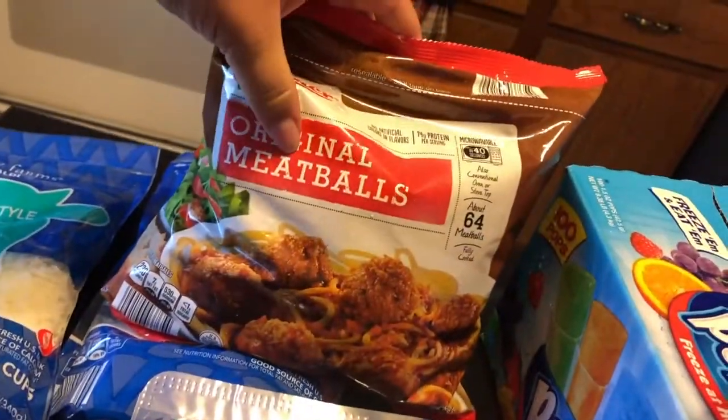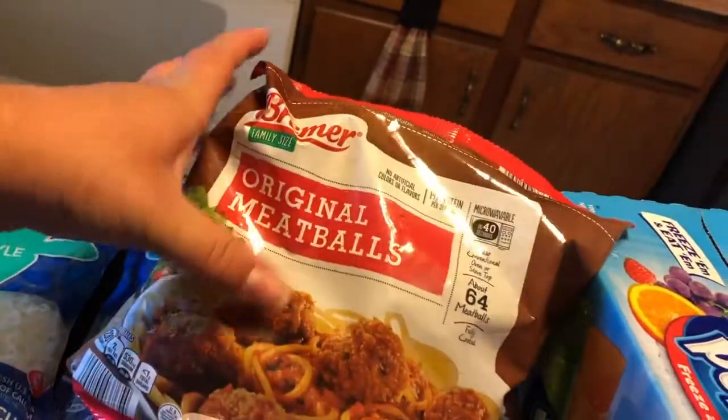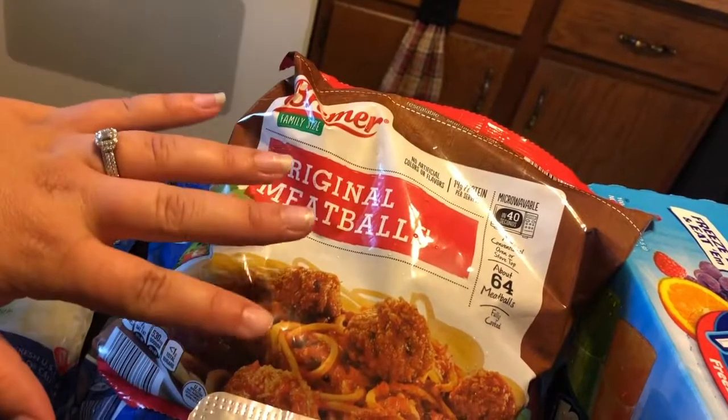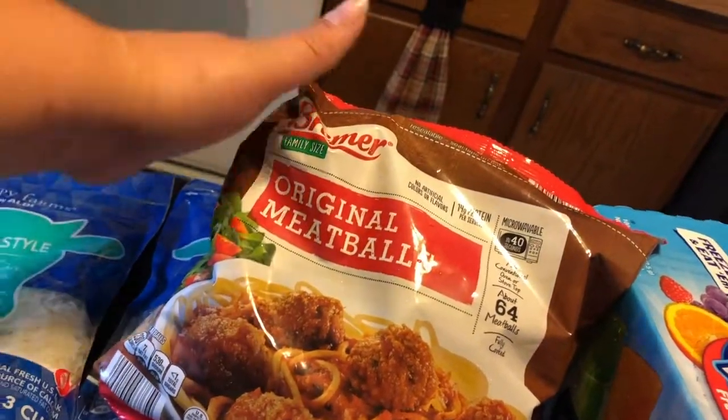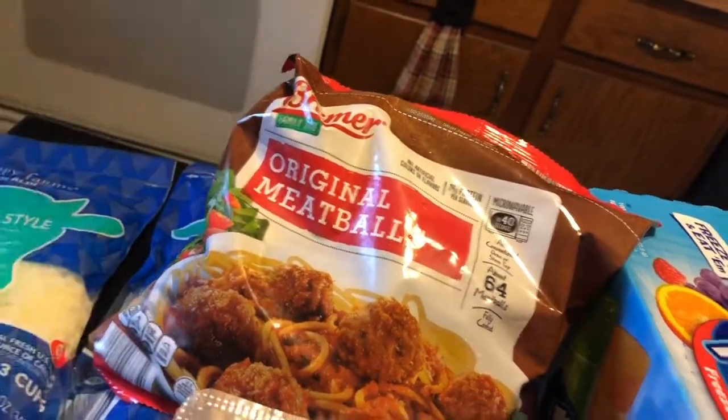This one I swear has gotten smaller. It says there's 64 meatballs in there. I wish I knew how many meatballs it came with the last time I got these, but I swear this is a smaller package for the same price. But I thought we could do this up with the cheese-filled raviolis and have ravioli and meatballs.